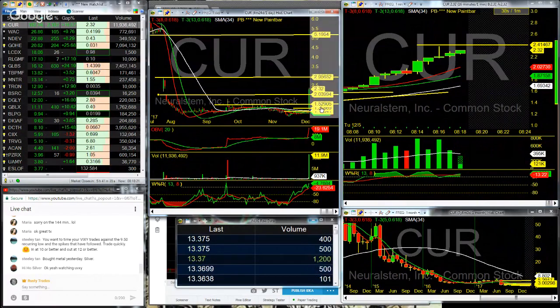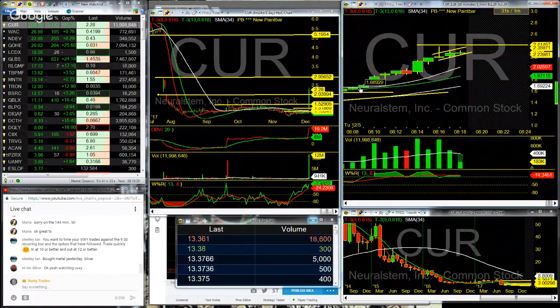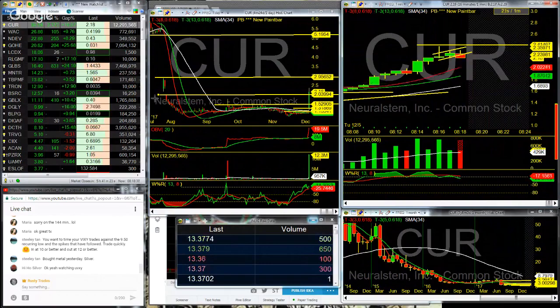Looks like a little accumulation, right? Higher lows, higher highs. See what happens. Looks like some. Now we got a lower high. Confirming the doji. Watch out below. I got support at 2. See what happens. Got to confirm first.